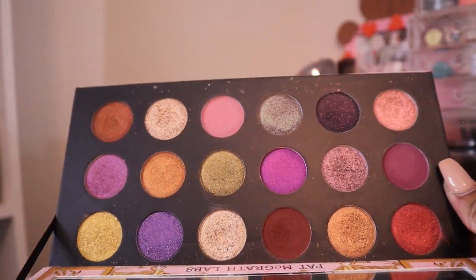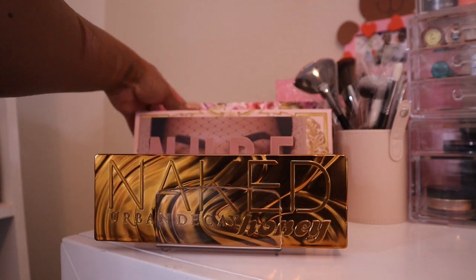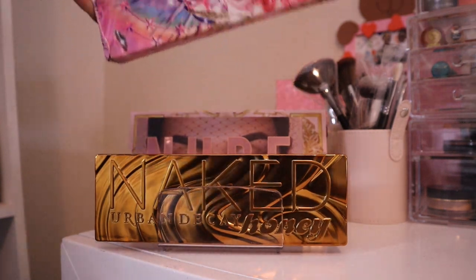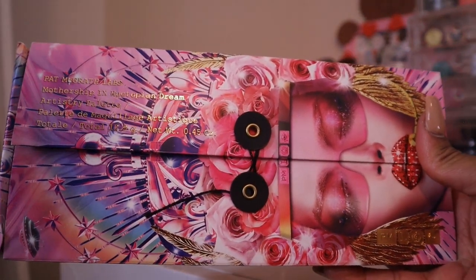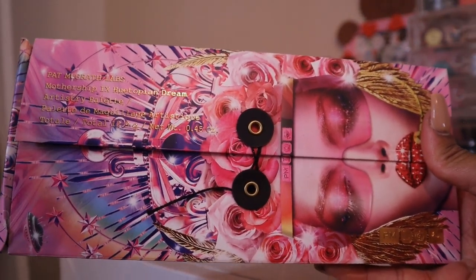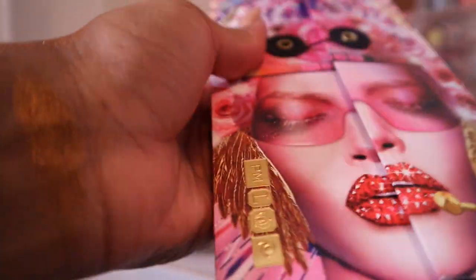Y'all, the colors in this palette are absolutely stunning, and that's all I want to say about it because the palette that's behind it is the one that we really need to talk about, okay? And I will be doing a get ready with me using this palette along with the other items in the Shop My Stash so that you guys can kind of see how I would use these products and how they work on my skin and all of that.